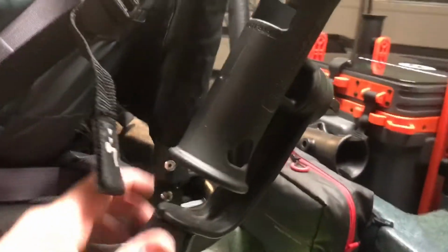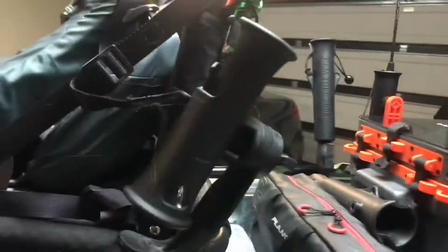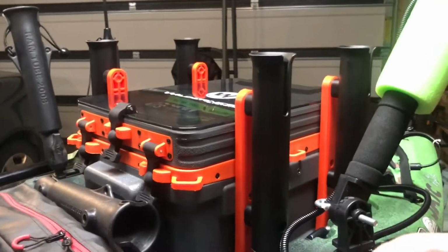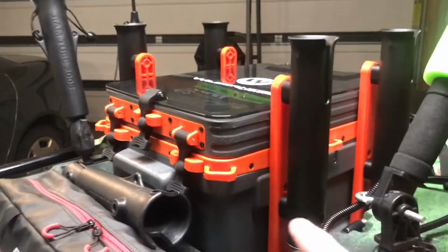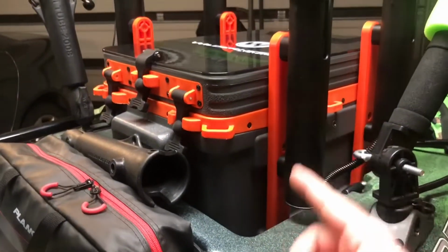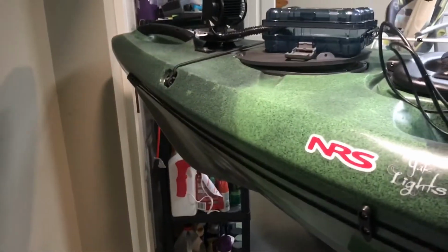On this side I do have a Zuka Tube Junior, which is great to have for an extra pole, because this stinking thing right here, I didn't know, and there's nobody telling you, it can only hold four rods with the risers. And last but not least, one of my favorite all-time accessories is this right here, this anchor trolley system.